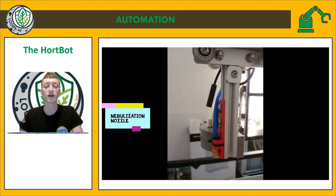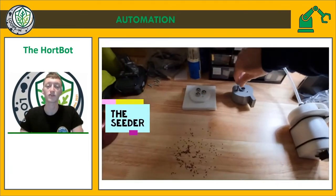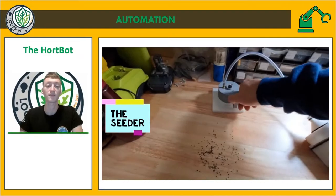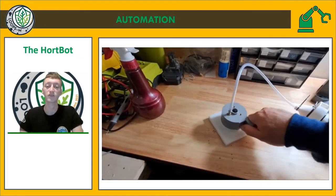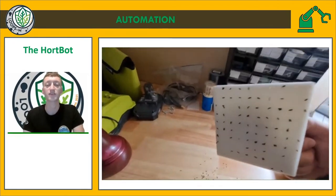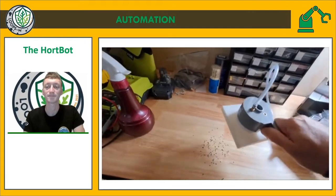The new tools are a seeder that allows us to plant many seeds at the same time, since one tray counts 10,000 seeds, a cutter and a rake in order to allow the system to harvest autonomously the plants at the end of the cultivation cycle.